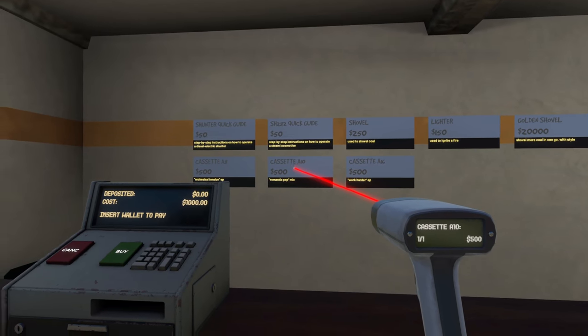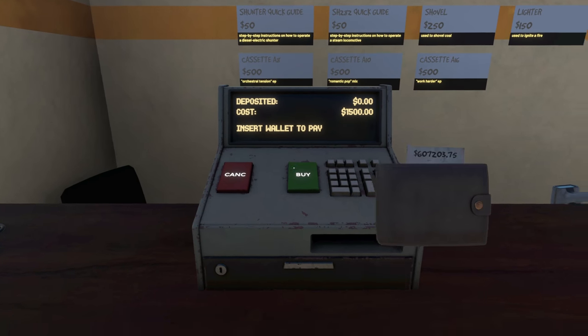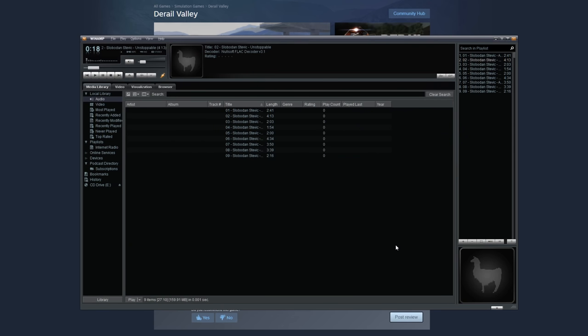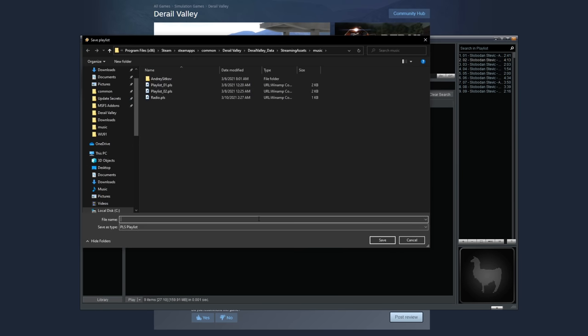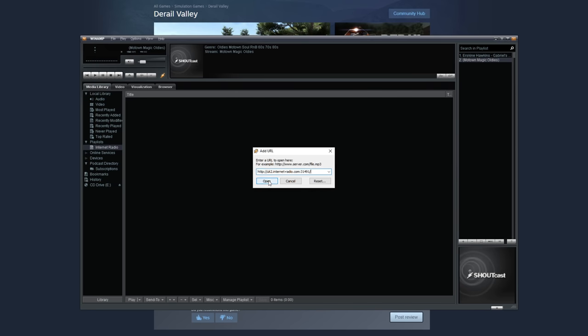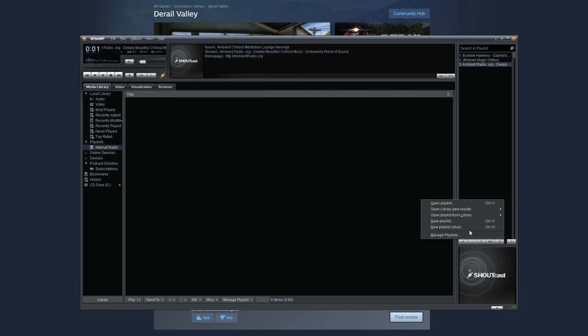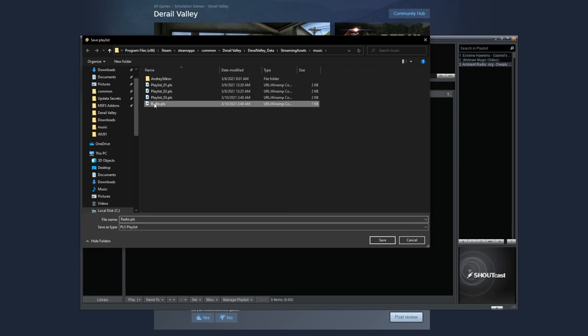Apart from preloaded music on cassettes that you can buy in every shop, you can add your own playlist to playlist cassettes. Add your local music files to your favorite music player, export a PLS playlist file, and simply add it to the cassette folder located here. It's possible to customize the radio too.